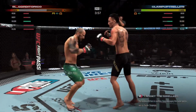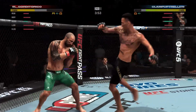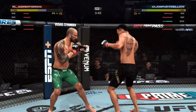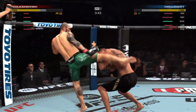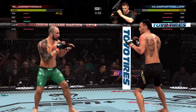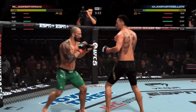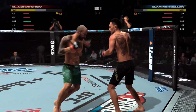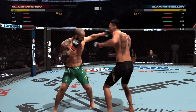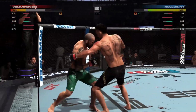Volkanovski gets touched by that kick to the body. Well, he landed a big knockout in the previous round, and you can just tell his confidence is growing from him. His confidence is through the roof, as it should be. He's doing a great job right now of landing strikes. He just now has to find the one that's going to end the night. 76 total strikes have landed for Max Blessed Holloway. And the connection rate pretty good.